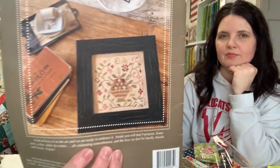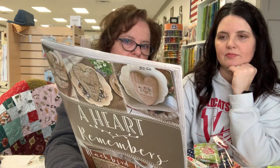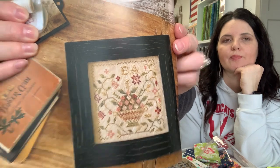All right, my last thing is to show you something I'm hoping to kit today. This is a book I bought. Actually, we have this book in the store, but I bought it at Nashville Market last year. And this flower basket on the back is what I want to make. I just love that basket of flowers. And then you put your initial on it and the year it was made, so that's in there too. I think this shows a better picture of it. It was the very last page, I think. Oh, that is pretty.